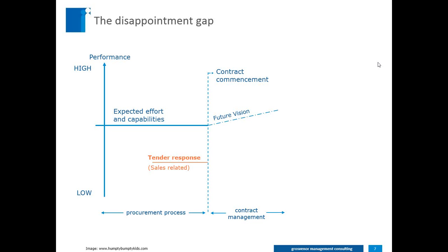You read the tender response and you have a bit of a moment to say, oh, is that all I'm going to get? Right? So tender responses are also sales related, so they still have quite a positive spin on what the expectations should be, because they obviously want to win the work. So what then happens after the contract commenced, you actually see that the actual performance is even lower than that. They promised you the world, they really wanted to win the contract. It was business development people that put the tender response together.